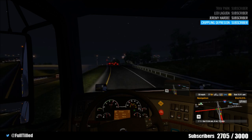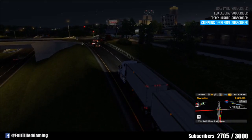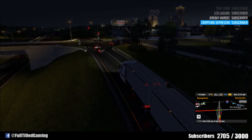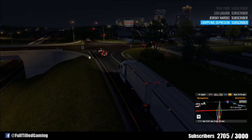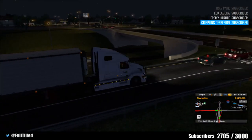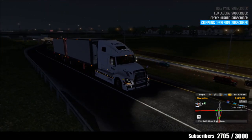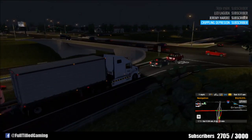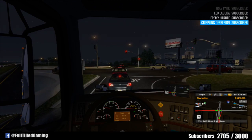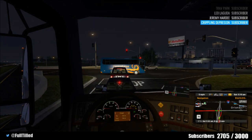All right. So look at here. This is nice. We actually got some pretty decent scenery rolling up in here. So Orlando over there looks like a. Yeah, it looks okay. Starting to get a little busy. Everybody's getting up, going to work. Waiting on the stoplight here.